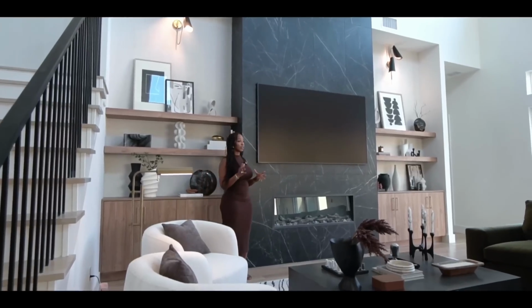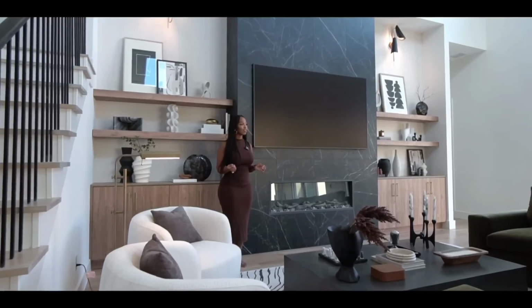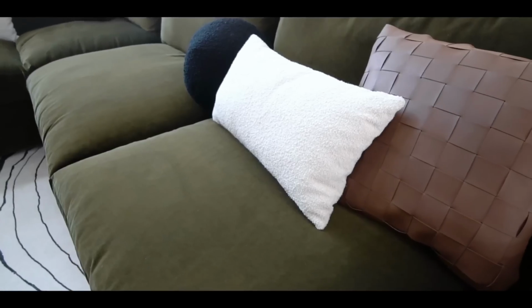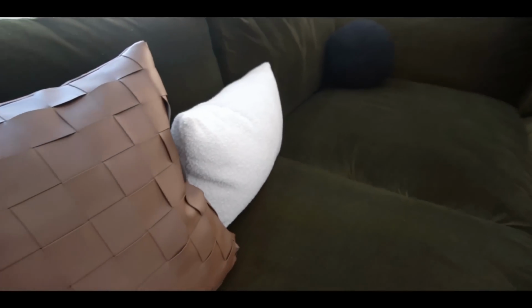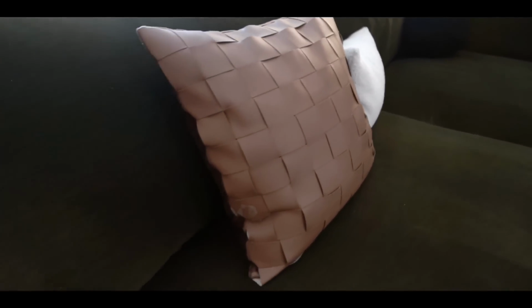The owner really loved the color green along with contemporary modern style. So we chose this green sectional with a velvet fabric. It's a really deep and beautiful olive color. And so that was our second statement piece of the space.